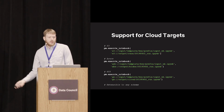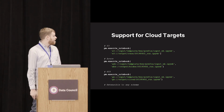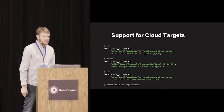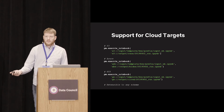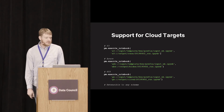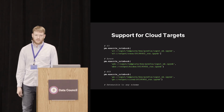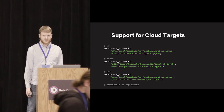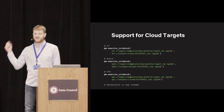We talked about the plug and play. Today, if you just download Papermill as is, it supports a few different cloud targets out of the box. In particular, S3, the various Azure Data Lake and Blob Store, and the Google Cloud Store are all supported right away. Obviously, you need some credentials. We won't plug you into our system and say, write to our S3.